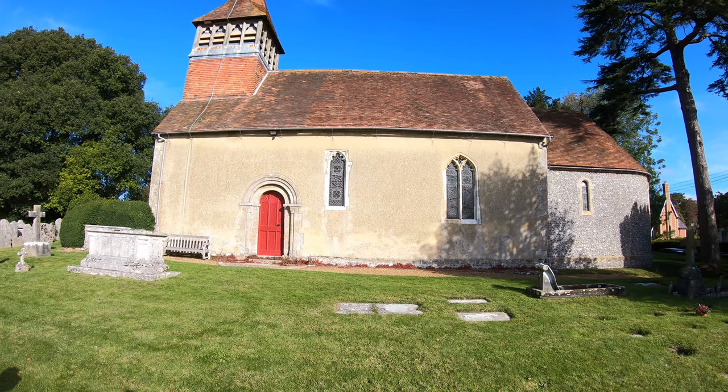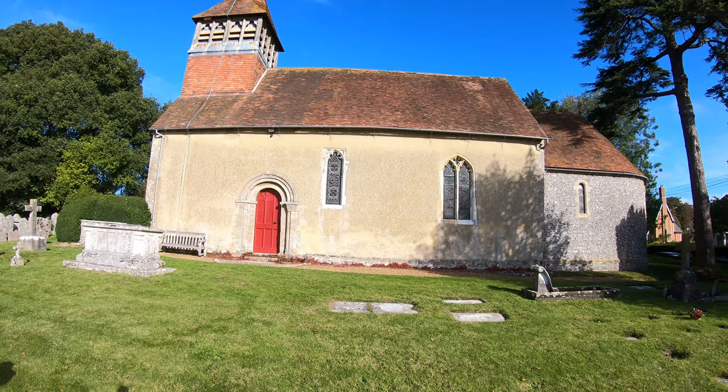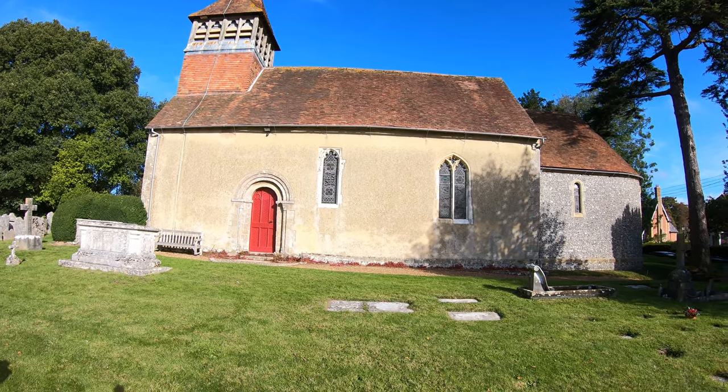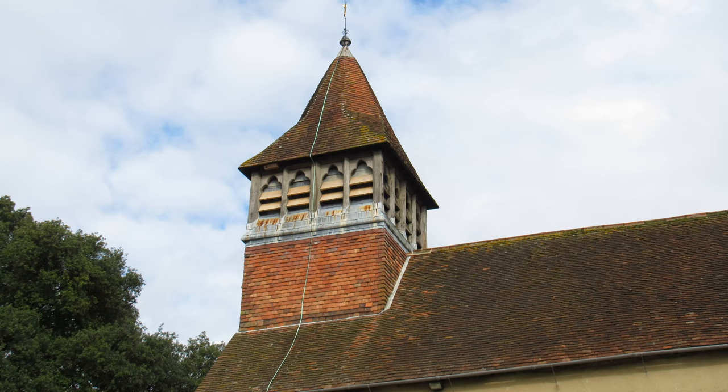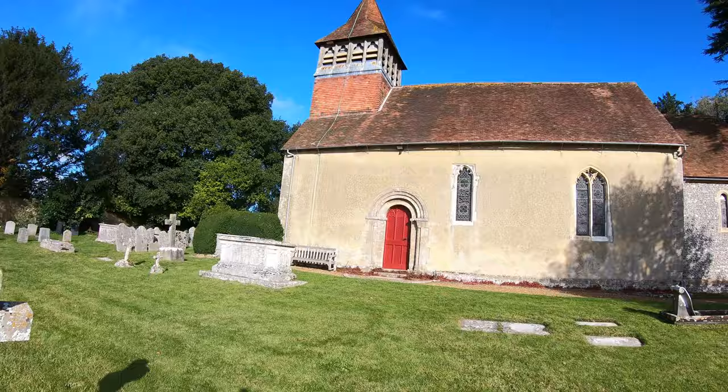Flint with stone dressing. Again, there was a big restoration, this time in 1866, with the apsidal chancel rebuilt in Norman style. It's got a wooden framed bell turret that was added in 1871. I believe it's got three bells.